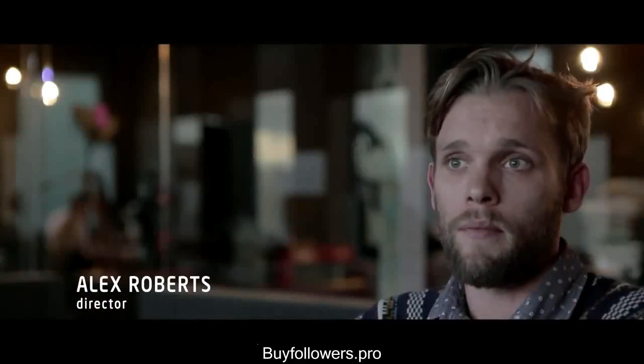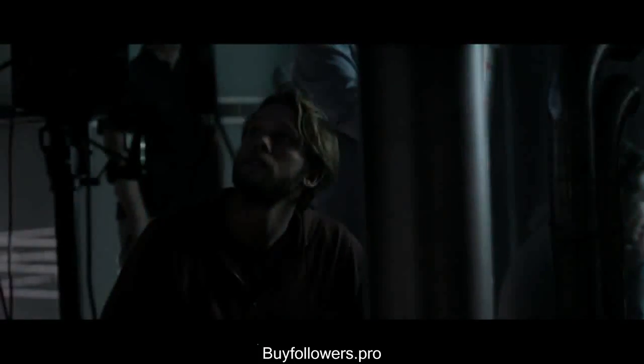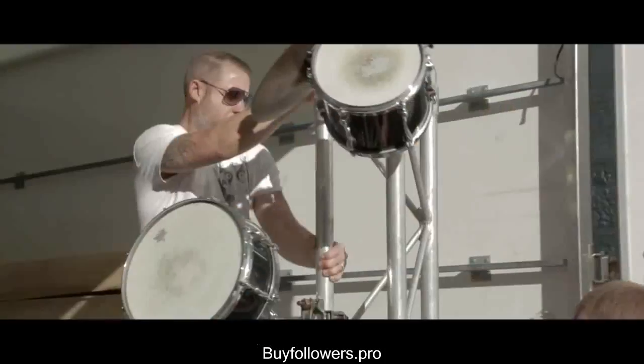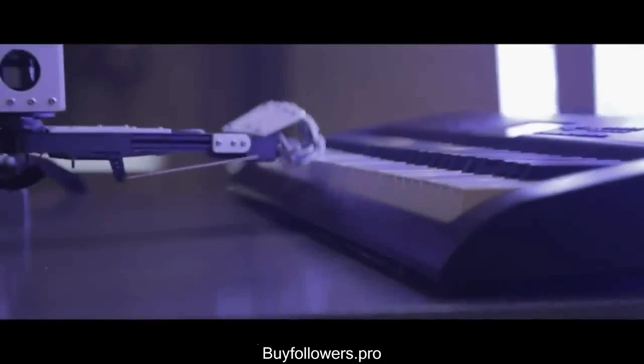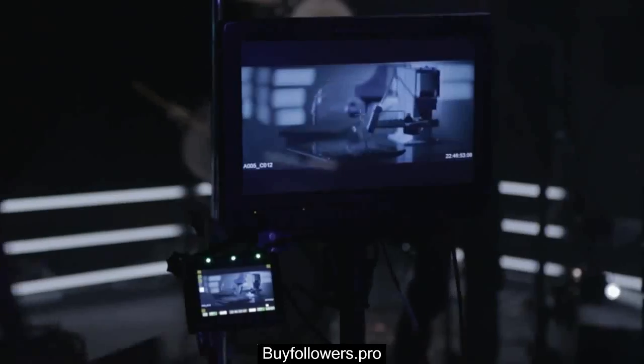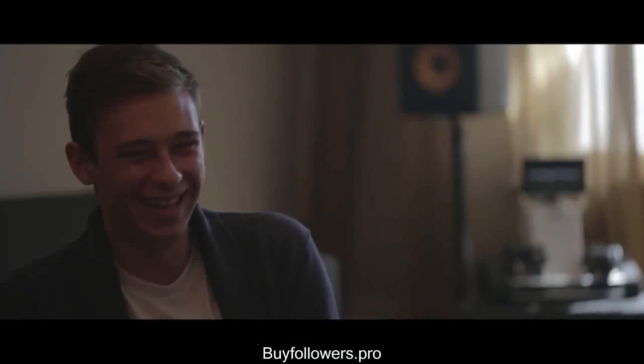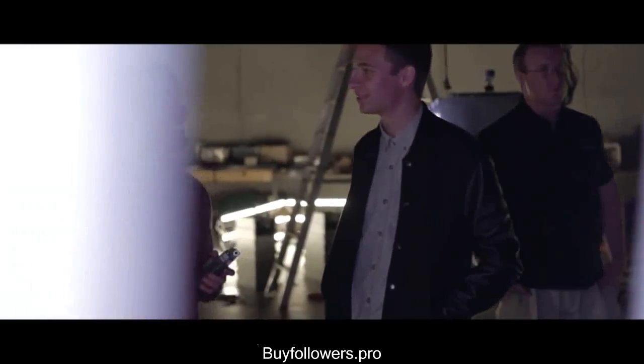We wanted it to be more than just robots playing music. We wanted it to be a visual spectacle as well. The real challenge was in designing instruments that could play the sounds that we could hear in the song. I didn't want to make it easy. I think it's cool because of that.